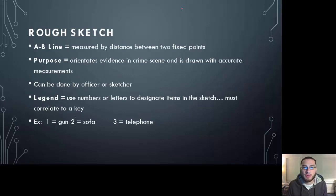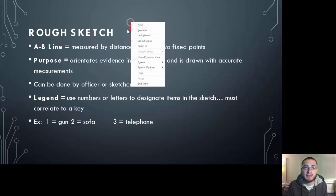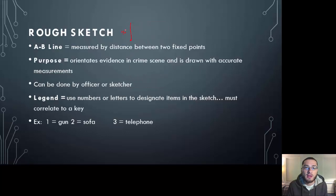With rough sketches, typically we're going to have an A-B line. So, the biggest wall in the room, you might say this is my A point, and then the end of the wall is my B point, and this was 40 feet long. And by saying that's 40 feet long, then people have a general idea of how big this room was, how big was the partition in the part of the room.